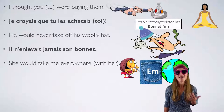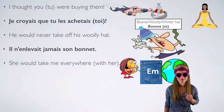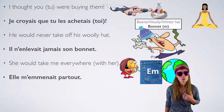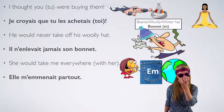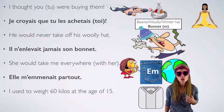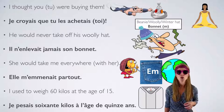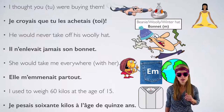She would take me everywhere, as in with her in a back pocket. Elle m'emmenait partout. So the avec elle, you could say it, why not? Bit of extra emphasis. But the avec elle is in the em little beginning there, the prefix. I used to weigh 60 kilos at the age of 15. Je pesais 60 kilos à l'âge de 15 ans.